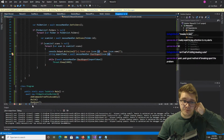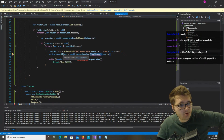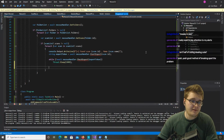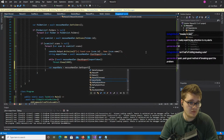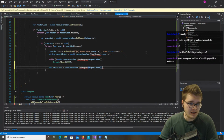So this is what we're going to do. We're going to trigger the export. That's going to give out the export token. Again, we learned this from the Burp output. Then we're going to continually check that export using the export token. And if it's not ready, we're going to sleep. Once it's ready, it's going to be out of that while loop. And then we could basically var export data, Nessus handler, get export, export token. And that's going to be our data.